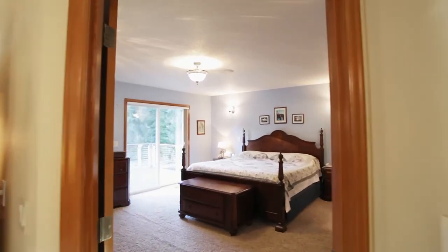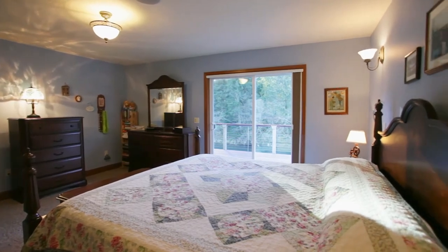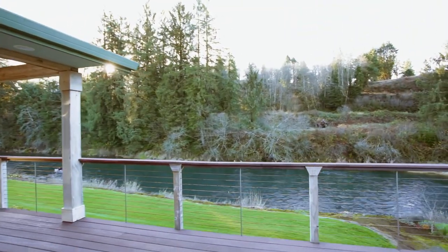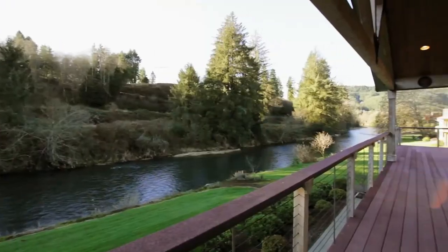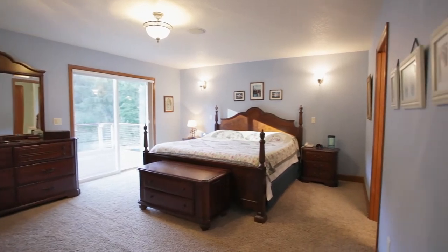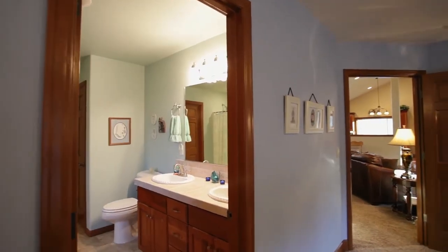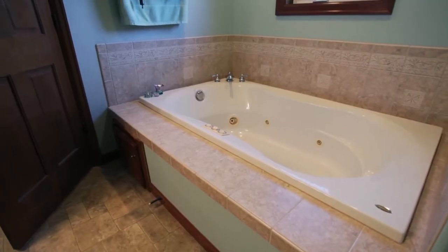Escape to the main floor master suite, a private retreat with its own direct access to the deck. The master bath features a dual sink vanity, large shower, and a jetted tub.